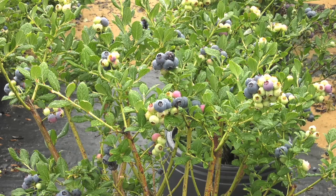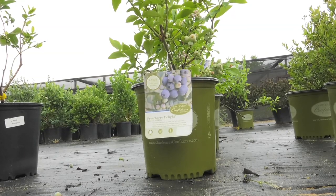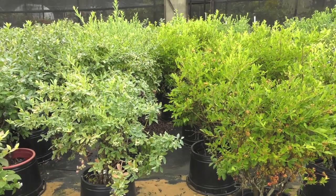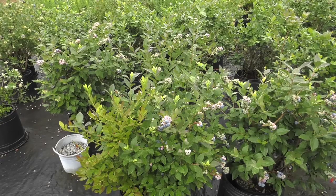So with all of the benefits and none of the hassle, Jernigan believes that these blueberry bushes are definitely an addition every home gardener should consider. I love blueberries. Anytime you go by, it's something fun to snack on. It's kind of one of those things you can have your kids around and something they can see grow and see that life cycle of bloom to fruit.